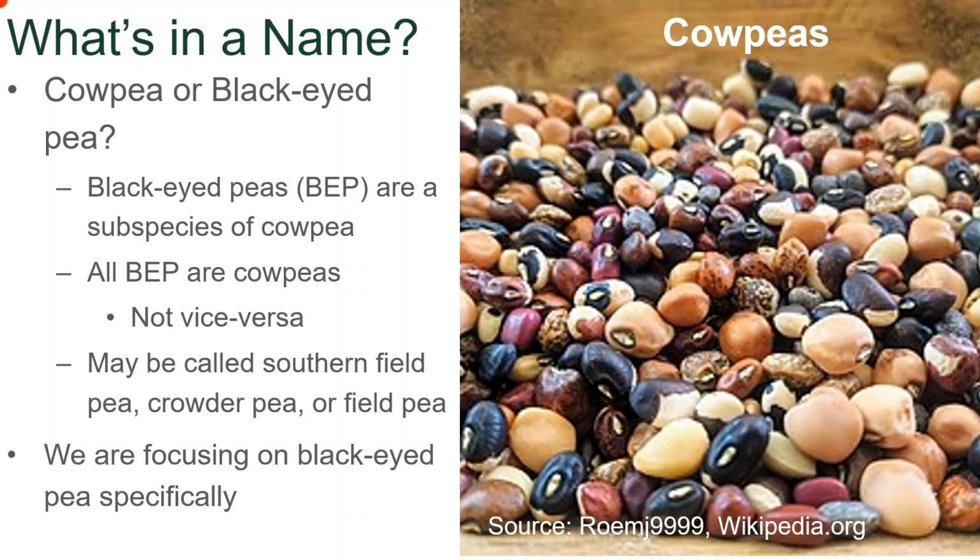So what's in a name? We've heard black-eyed peas, cowpea. What should we be calling these legumes? Black-eyed peas are a subspecies of cowpea. You can see in the picture there, cowpea includes all different sorts of colors and patterns on the actual seeds. So all black-eyed peas are cowpeas. Not all cowpeas are black-eyed peas. Black-eyed peas may also be called southern field peas, crowder peas, or just field peas. And today, for this webinar, we are specifically focusing on black-eyed peas.